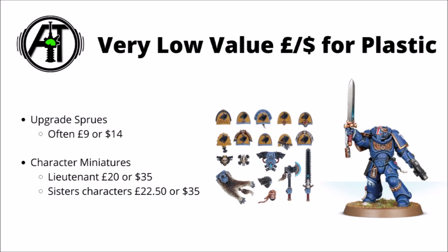Another area that rankles a bit is when you get a very small amount of plastic for the amount of money that you invest. In particular, I think that character models are a very bad example of this. Perhaps the sort of thing that if you put on the table and asked a concerned family member to guess how much it would cost, they might be unpleasantly surprised.